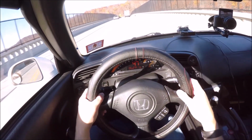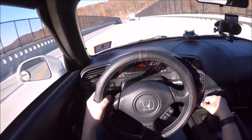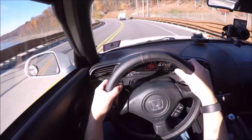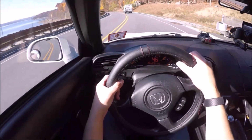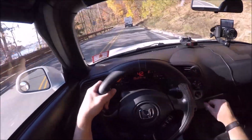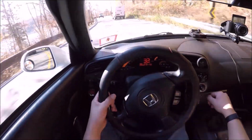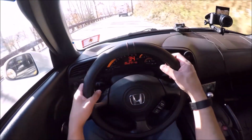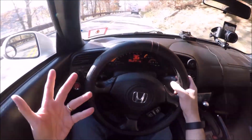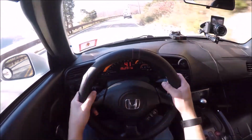Now, 2006 was the first year of the electronic throttle, also the stability control. So a lot of people like the 04s and 05s better because you actually have a throttle cable, so your response from the engine is a little more immediate. It knows exactly what you're doing because it's not going to a computer first. They made a lot of 04s and 05s, so they're the cheapest.